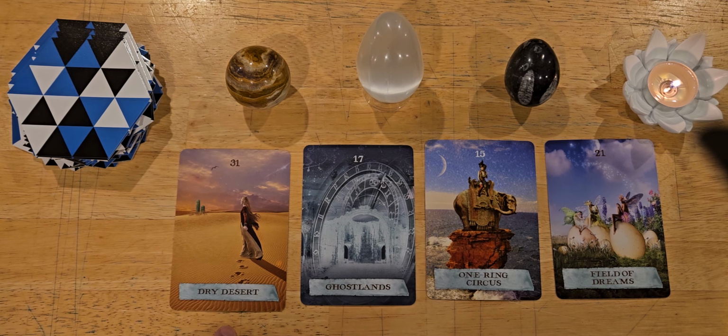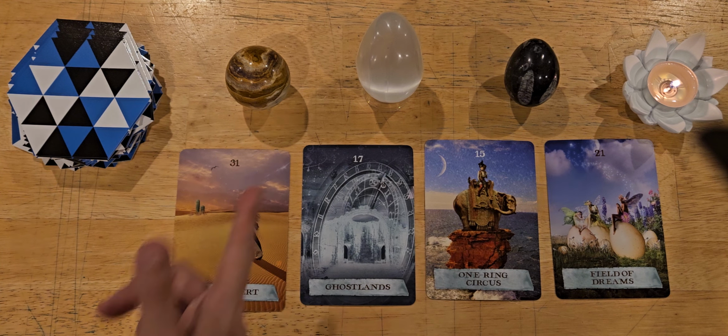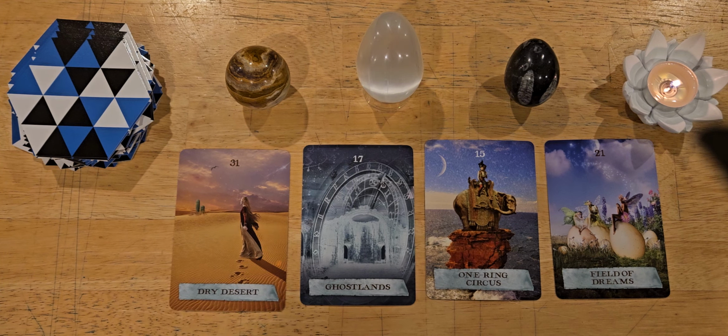And in this first card here with the dry desert, it really is a person alone, looking out, looking for what's coming in for me. I see a bird here. Where is my freedom? When am I going to rise up? Don't worry, your doors of opportunity are coming in.